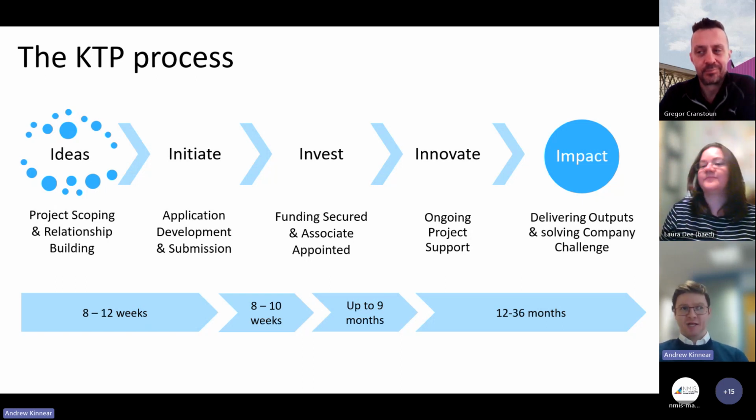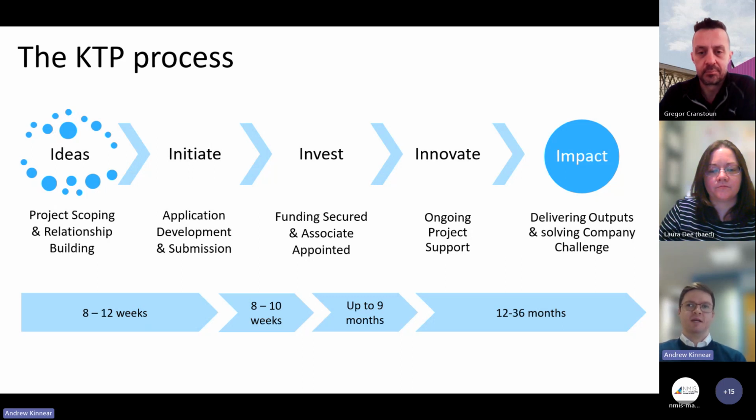I have built projects from start to finish in under 8 weeks as well, but typically, from that initial idea to bringing the project team together, having everyone reading off the same page and everyone happy, to submitting, takes about 8 to 12 weeks.